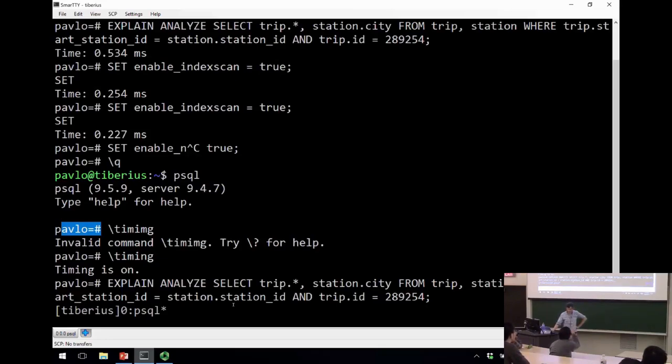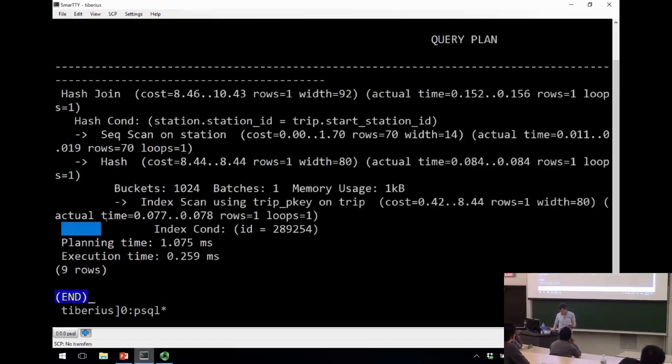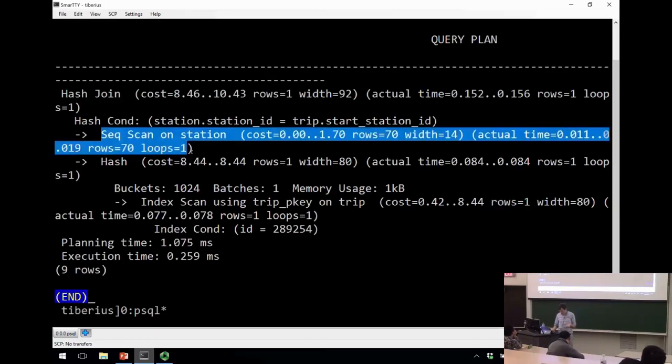Yeah, because I know I'm going to grab a single tuple. Still did a hash join. So look at that, it did. Here we do our lookup on trip, we get back a single tuple, and then it still built the hash table because it did a sequential scan on station.